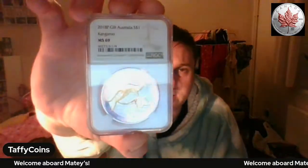I paid the grading fees of about £25, £30 on top. So in total, I had something like about £50 or £60 in the coin itself. But then the coin was worth, according to NGC, $120, which at the time was about £100. So I made a nice little profit from it. I think it's either one of the first ones or the second one that I graded as well.